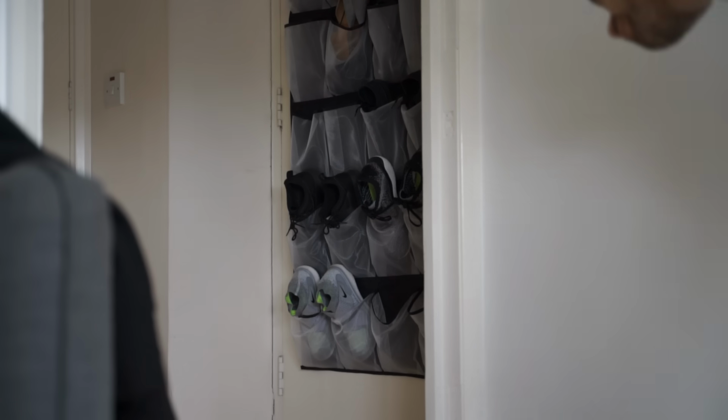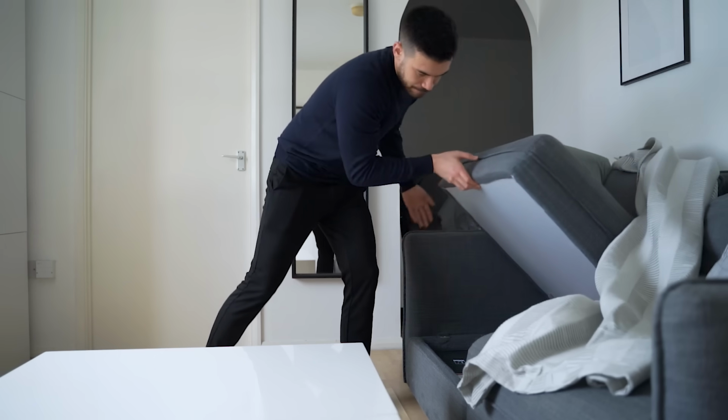Living in small spaces doesn't have to be as hard as you might think. That's why today I want to share with you my 5 simple rules for small homes. Rule 1. Make it multifunctional.